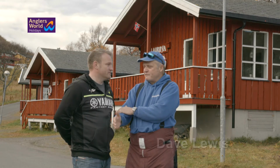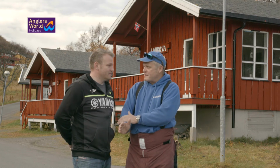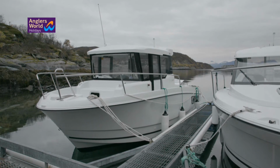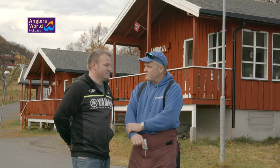I've been fishing in Skjervoy since April 2004. And the fleet of boats has evolved from the little tinnies with an outboard engine on the back up through the current range. When I found out that they were going to invest in a new fleet of Jeanneaus, I was really excited because I review a lot of fishing boats in the UK and Jeanneau are one of my favourite brands. What are the key advantages for a group coming here renting a boat of that quality?